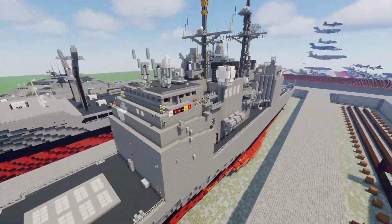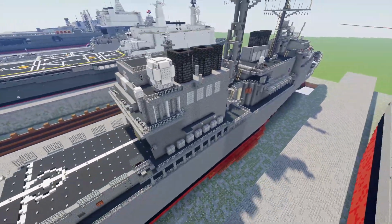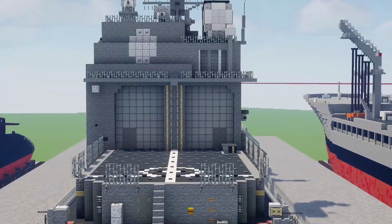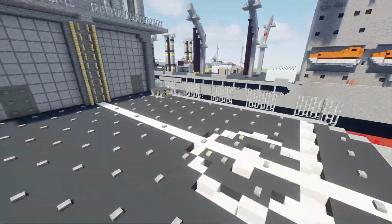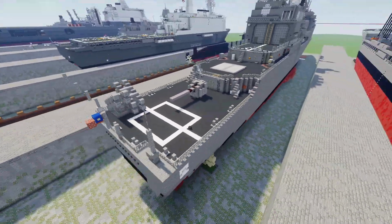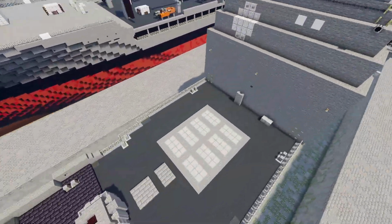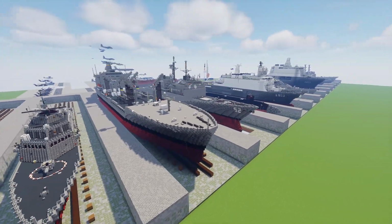Yeah, I've seen lots of Ticonderoga cruisers, but it's interesting to see how someone else would build it. They have a helicopter hangar here in the rear as well. Well, I didn't know, apparently there's like a split here in the middle, so I guess these two are separate. And Ticonderoga, they also have a 5-inch gun here in the back as well. Like Burke doesn't have that. And also the VLS, that is right there, and another one here.